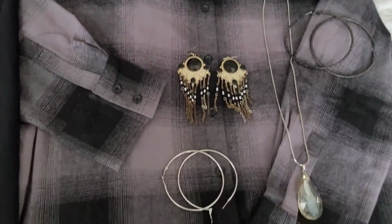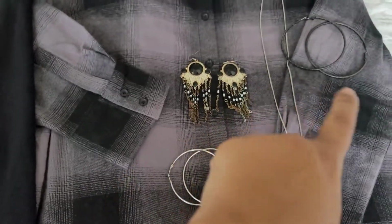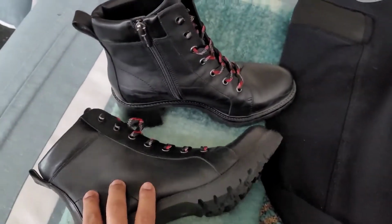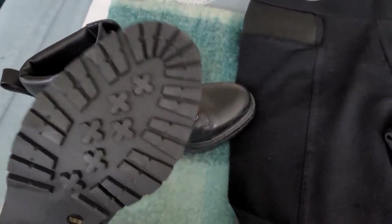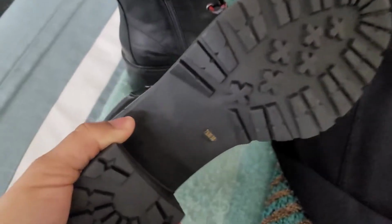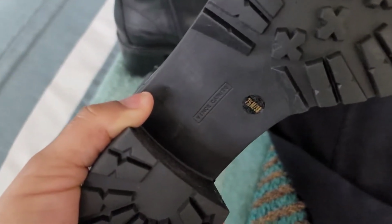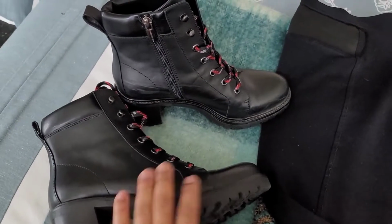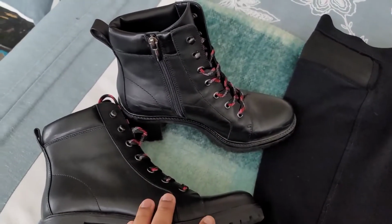So I've got some accessory choices. Again, I'll just choose one. And then over here, I've got my Vince Camuto boots, which I'm very, very excited about. I wear a size 7.5, so these fit me excellent. I love these. These were also purchased on QVC. They have different colors, and they are so cute.